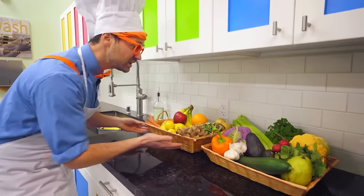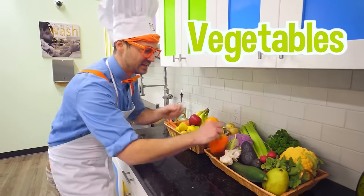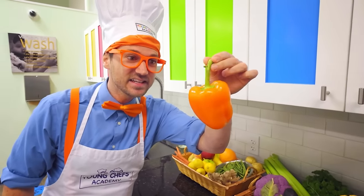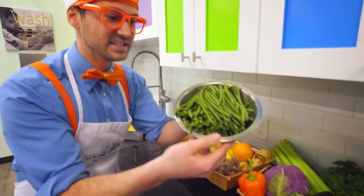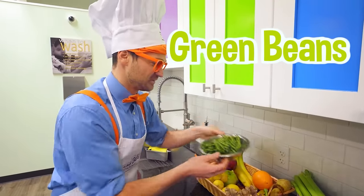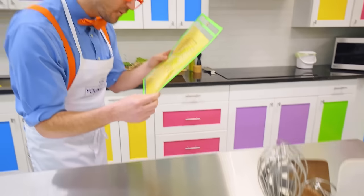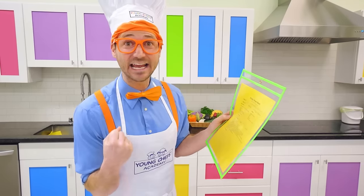Whoa, look at this. Some yummy vegetables. Hey, you know what kind of vegetable this is? Yeah, this is an orange pepper. Look at these. Some green beans. I sure do love vegetables. All right. I'm so excited. Wow, I am so excited. This is gonna be tasty.